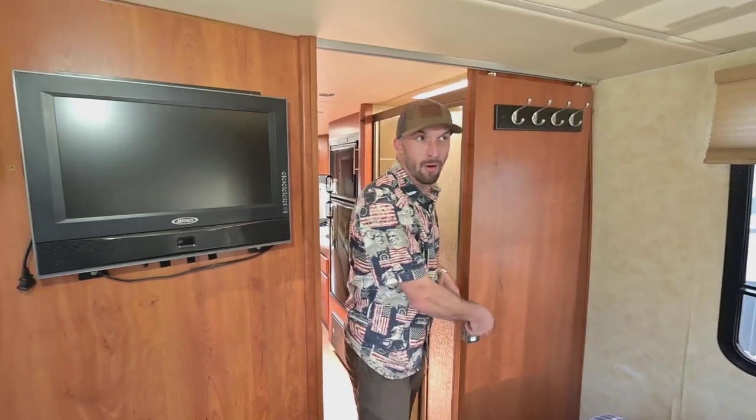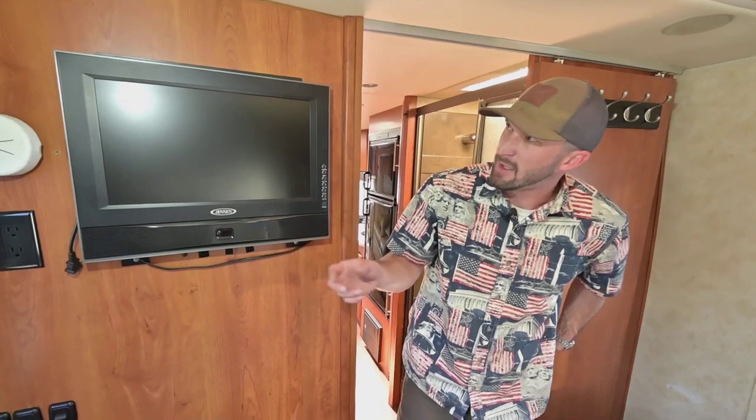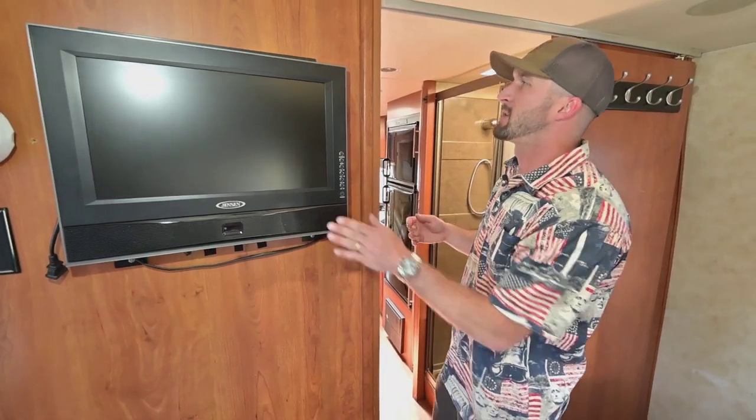Again, this is your pocket door. And then a nice little TV, could easily be updated. I think it's probably the original one that came with it. I'm sure it works just fine, but if you're big TV folks, you might want to let us update that for you.